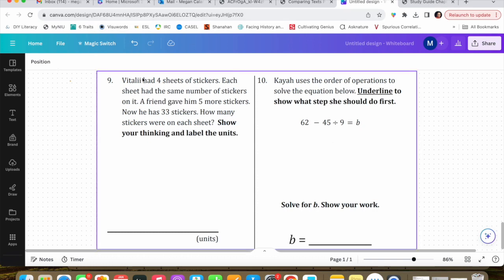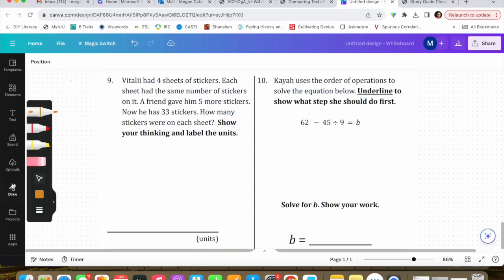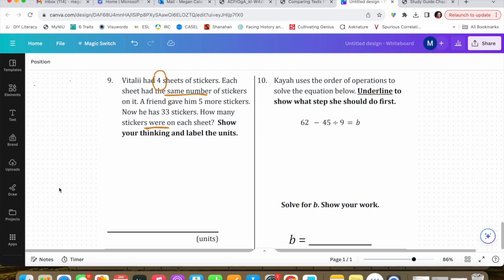So number 9, let's really make sense of this before we just launch into our calculations. Vitaly had 4 sheets of stickers. Each sheet had the same number of stickers. A friend gave him 5 more stickers. Now he has 33. How many stickers were on each sheet? So we want to go back to this 33. Now at the end of the story, he has 33 stickers.